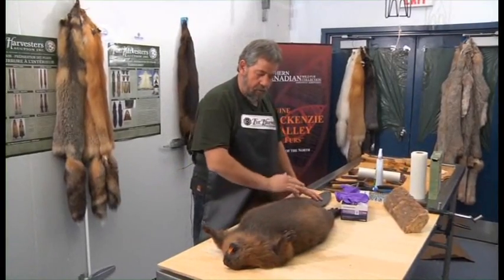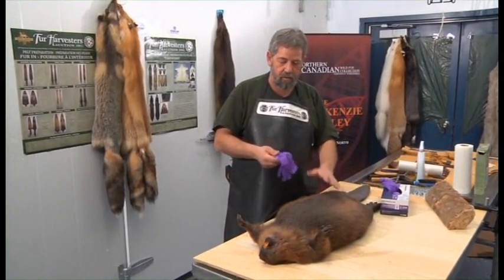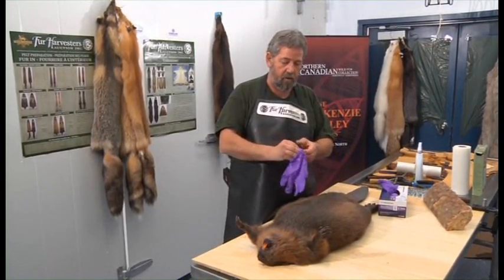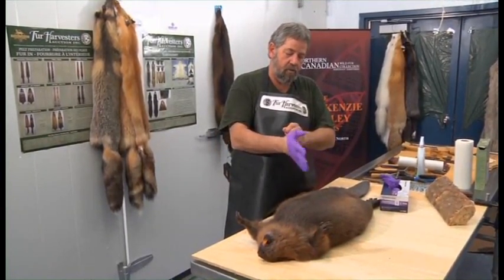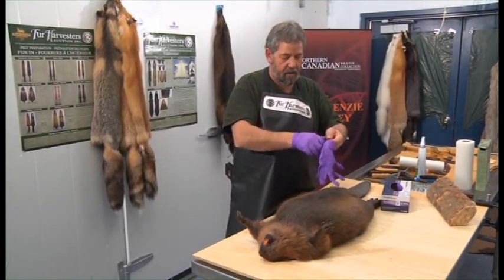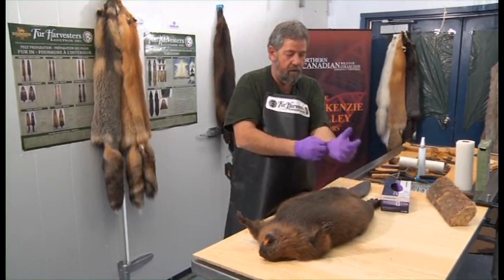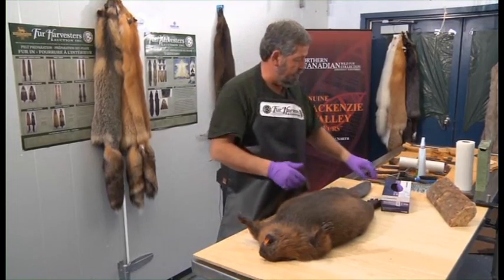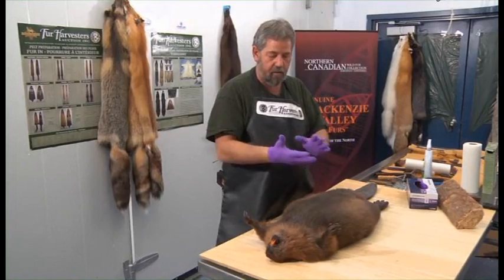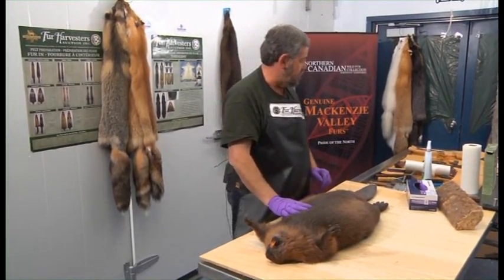Okay, so right now we're going to be skinning a beaver. Before we start skinning the beaver, this is a real nice extra large beaver. We're going to put on our gloves. So make sure that you use surgical gloves or latex gloves, whatever type is good for you. Some people can't wear latex, so they have to wear latex-free gloves. But make sure you put something on your hands. It'll just protect you from any disease that you might pick up from these animals that you're skinning.